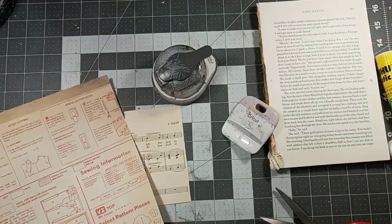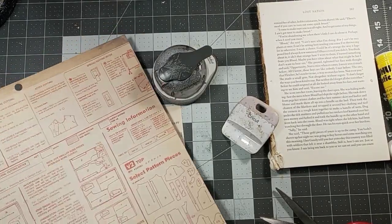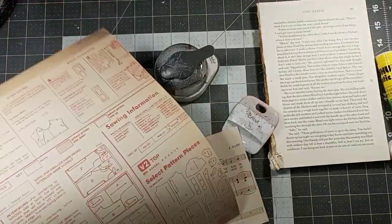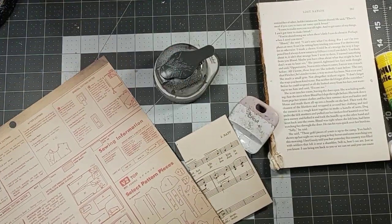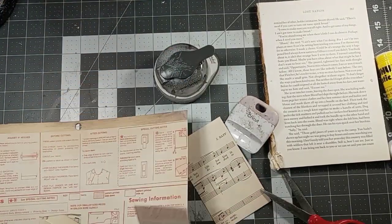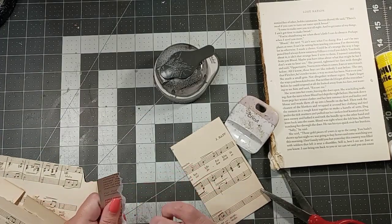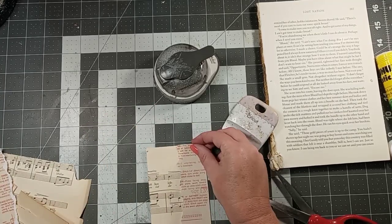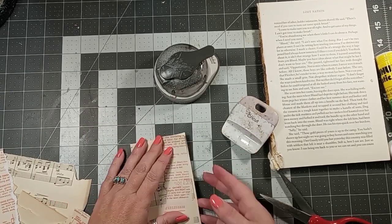Hey guys, it's about here that I'm realizing during the editing process that my camera angle is up a little high, so I just wanted to apologize for that. You can see most of what I do, but it's kind of down at the lower end, so I am sorry. Nothing I can do about it now but apologize. I hope you can still see okay. Thanks again.